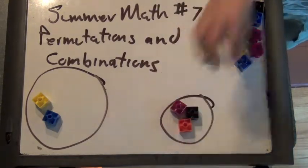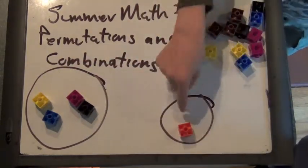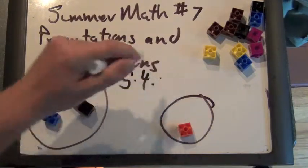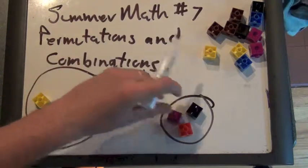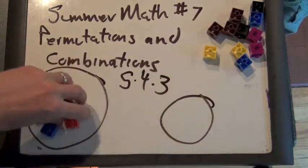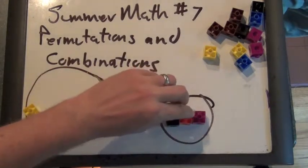Okay? So maybe we could say we pick orange as our first block. And then you could pick 4 different blocks for the second block. Right, so I have 5 choices for the first, 4 choices for the next, and you got 3 for the third. But here's the problem: let's say it was orange, purple, black, that is going to be the same as if I went black, orange, purple, for example. So I've counted this one more than once.